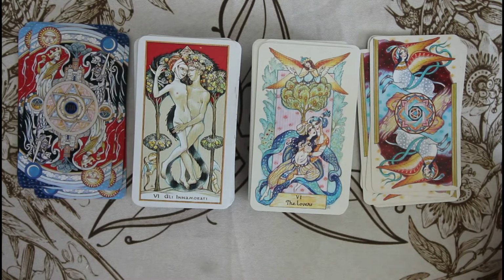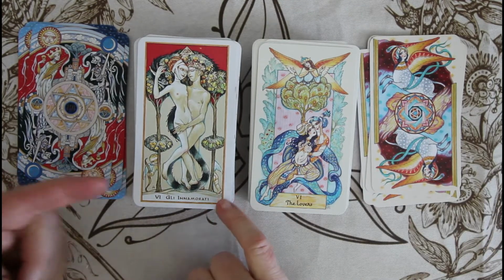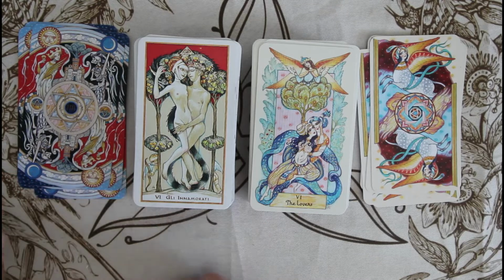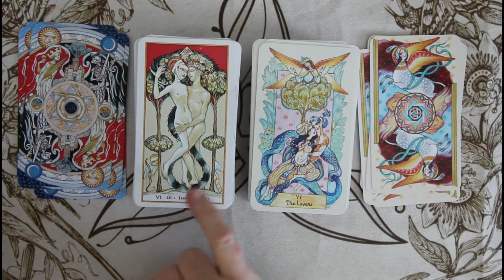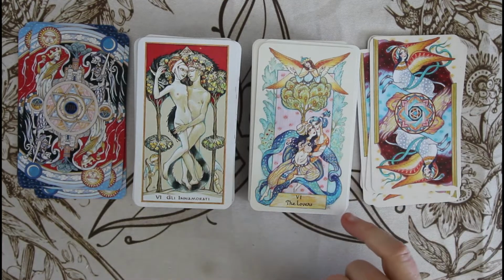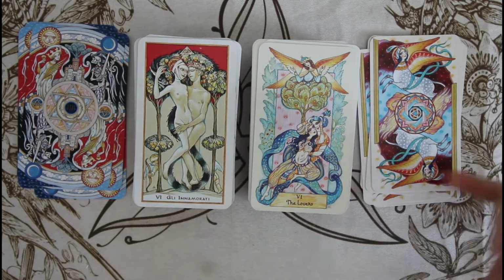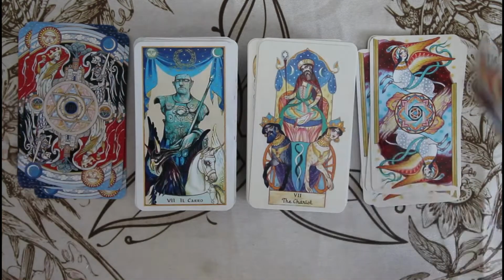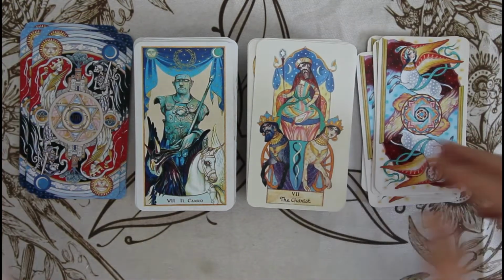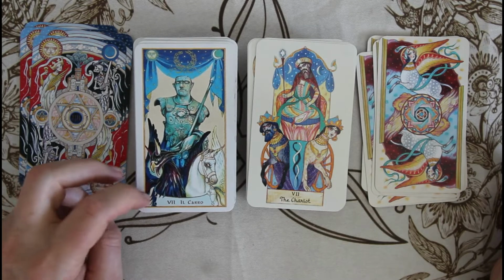And the Lovers. This one doesn't have an angel in it. Well, there's the angel. I don't think I've ever noticed that. His little bum's over here and he's over here. And it's a serpent, unless this is supposed to be a serpent. So we have the trees and the angel. So we got all this stuff. I really love this Chariot card. It's one of my all-time favorite Chariot cards.